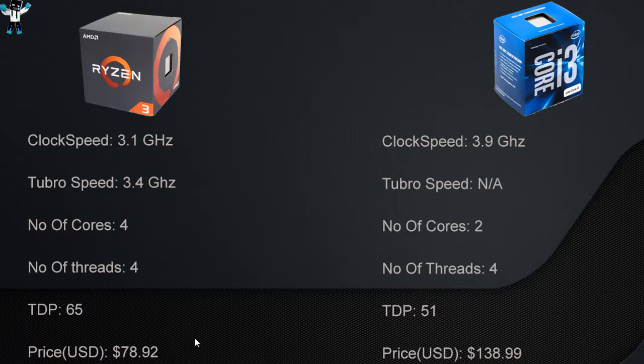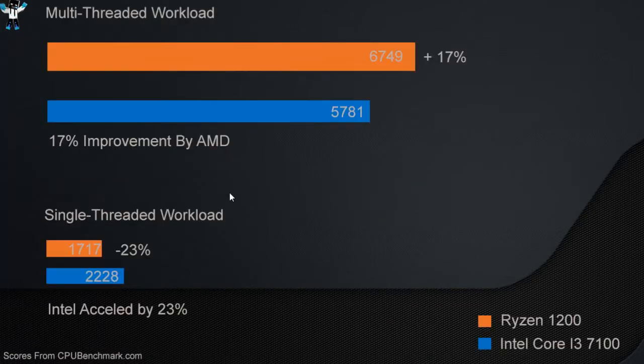So considering the price range, and considering that AMD practically cut the price in half and gives you 17% better performance in multi-threaded workloads, you will see a decent improvement when you're rendering out a video. But in single-threaded workload tasks like gaming, Intel is better, because there's a 23% increase in single-threaded workload. So you gotta remember, Intel has worse multi-threaded workload, but better single-threaded.